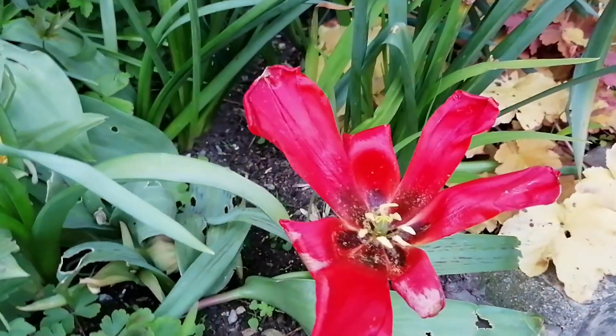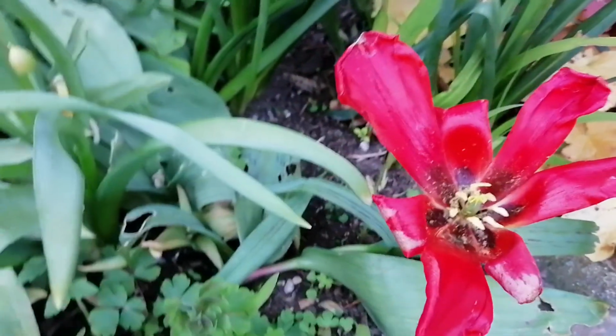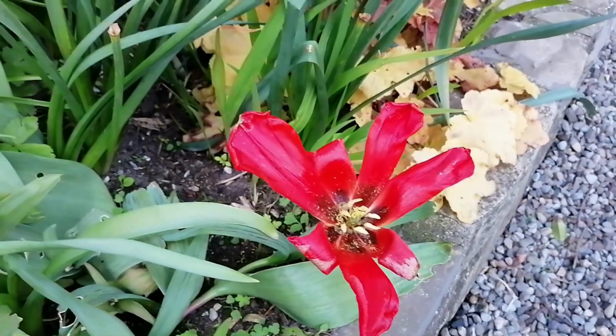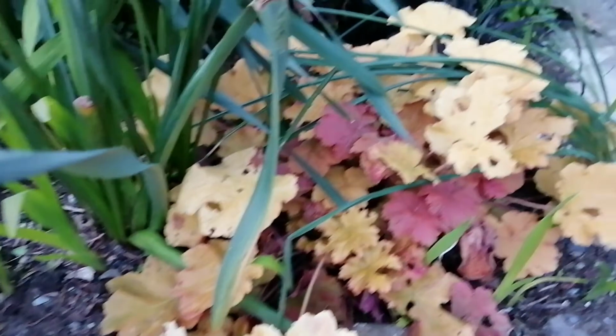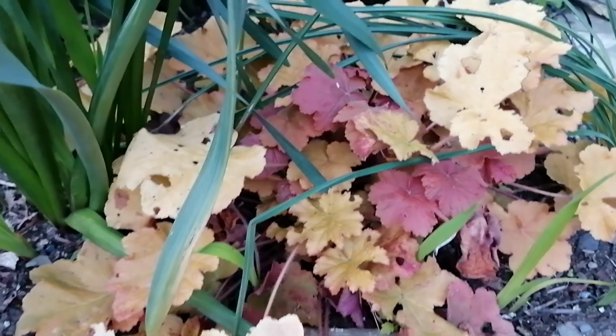Daffodils. And this is the last of the tulip called Red Riding Hood. I think I mentioned it in a previous video. Probably have one a little bit more close somewhere, but it was really nice, and we still got that foliage. Unfortunately, the slugs tend to like it as much as we do. And there's another orange variety, and I think this one is possibly marmalade.